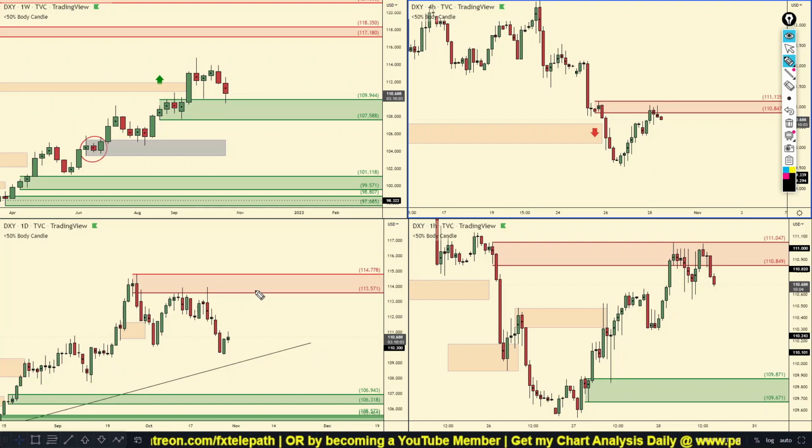Now, the problem with that is if you do get in long, you'd have to take profits at about 113, maybe 113.5 right before this daily supply, because this clearly was supply. So as far as the US dollar goes, if you want to get in long, I think it's still definitely fine. We just want to see this 4-hour supply remove first for confirmation.